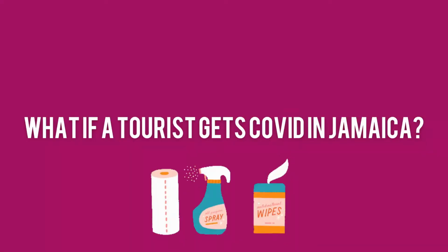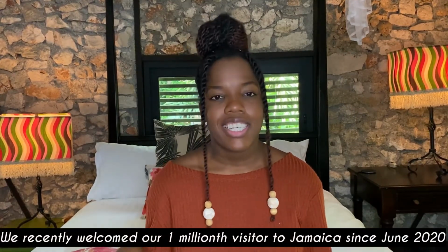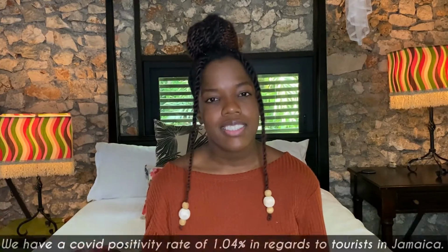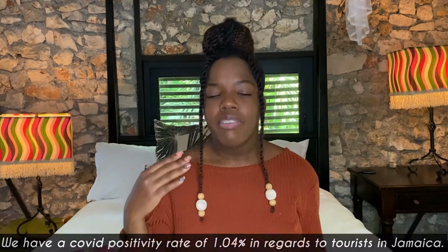What if a tourist turns up positive in Jamaica? If you get COVID, God forbid that will happen to you. And I've seen where people have come down more times than not. People come down and they go back up to their country COVID free, and they had a great time, and they could tell their parents, sisters, aunties, cousins that they had the best time in Jamaica. You have to still abide by the COVID protocols and all the measures put in place to ensure your safety and the safety of ourselves.